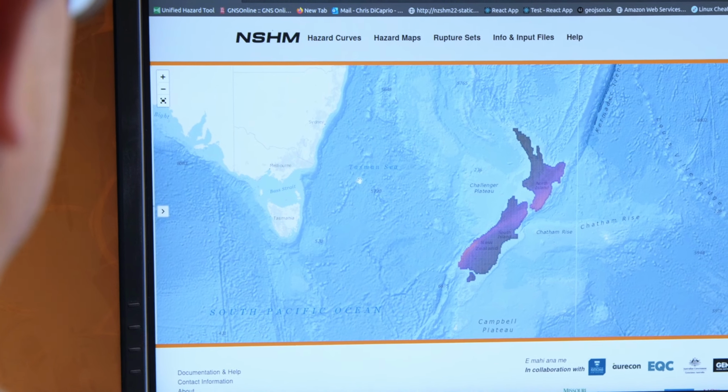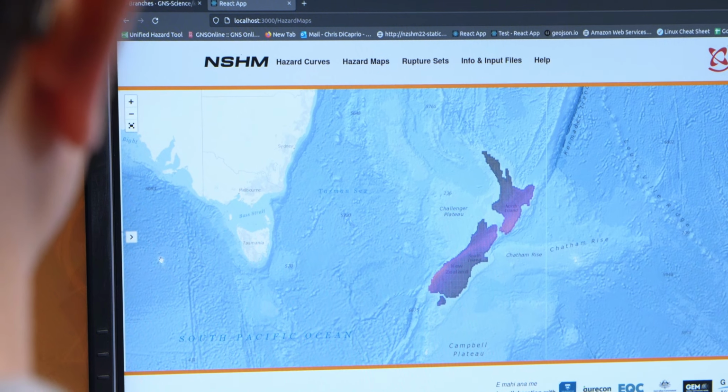And there's the big ones, like everybody knows about, the Alpine Fault, the Wellington Fault, and of course the Hikurangi subduction zone, which we've learned a lot about in the last 10 or 20 years. Those are big, important earthquake sources for the future of New Zealand, but there's also many other potential earthquake sources around the country.